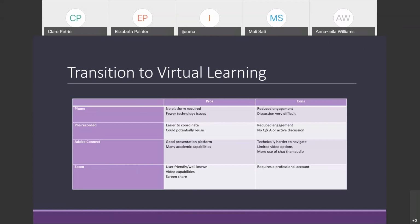So what we started with was actually using Adobe Connect. It offers a pretty decent presentation platform. You can put your slides up, and everyone can see them. There's a lot of academic capabilities because that's what it's designed to do. Now, for someone who's not allowed to use the copy machine, it was a little tricky for me, I will admit.